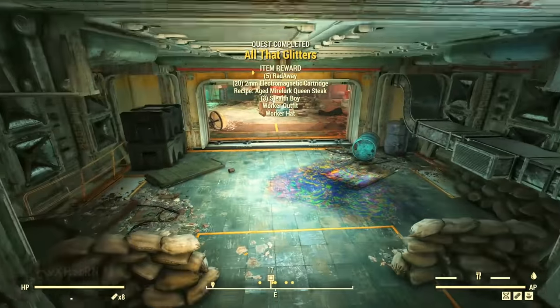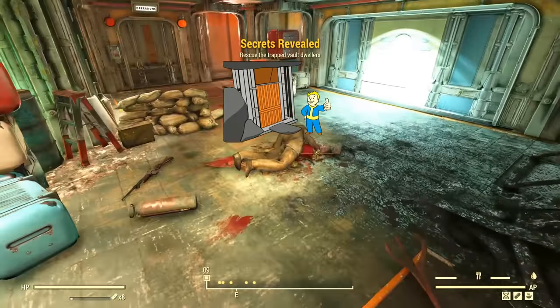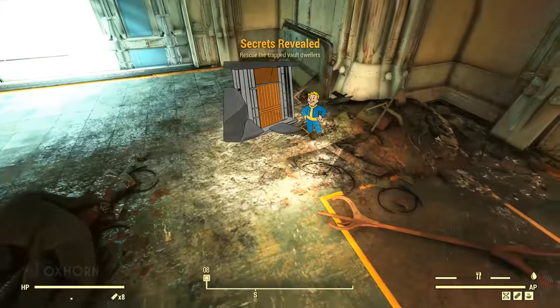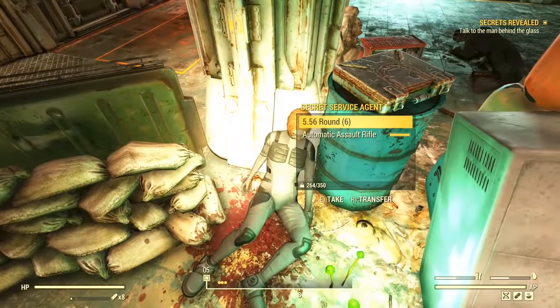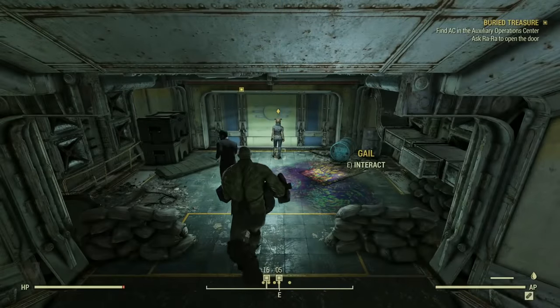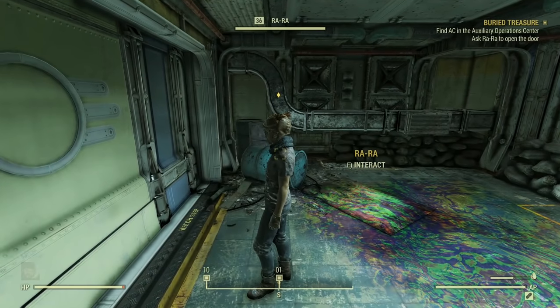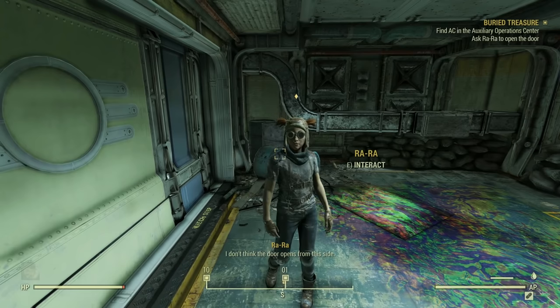Once the rooms are fully explored, we can head down the stairs to arrive in a large room where we find more dead Secret Service agents, ammo scattering the ground, and a man wearing sunglasses waiting for us behind some glass. However, the raiders find this door shut, so we can again talk with Ra-Ra to see if she can help us out. I don't think the door opens from this side.